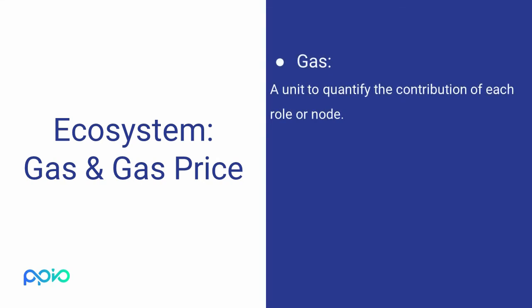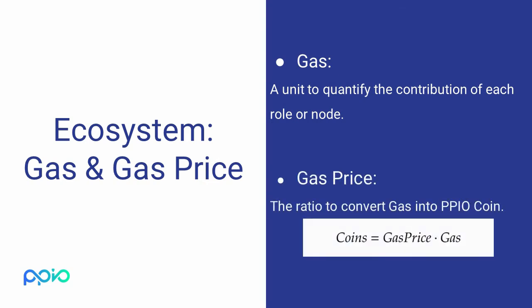PPIO adopts gas as a unit to quantify the contribution of each role or node in fulfilling a specific contract. In the end, each node will receive PPIO coin in an amount based on the number of gas units. The ratio to convert gas into PPIO coin is decided by the gas price in each contract. The number of PPIO coins to be paid for a contract is calculated as follows. The total PPIO coins equals gas price multiplied by the amount of gas.